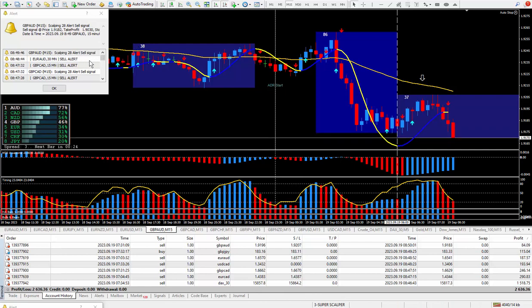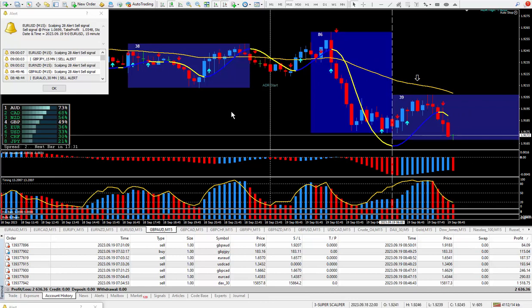Now the other alert where it says sell here, that is part of the super signal indicator. That's the one with the arrows here. The super signal indicator really helps to find the beginning of the up and down cycles within the market. Now this is great for traders who love to scalp the market, especially on the 5-minute time frame.